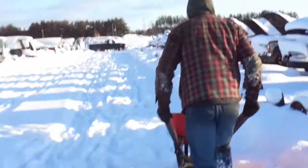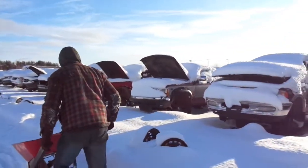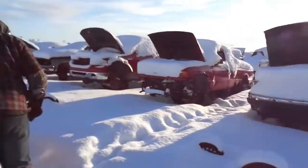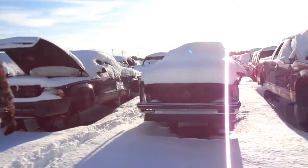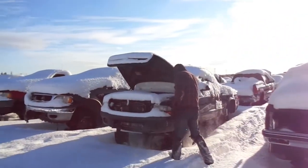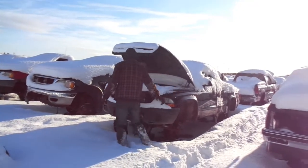Let's go! There's like 6 inches of snow on the ground here. Oh, look at that! Check out those skirts too, huh? So much snow on the ground. Oh, this is an S10 here, I think. Looks like one. How's she looking, Doc? Is that a plastic bumper? Is that a plastic fender?